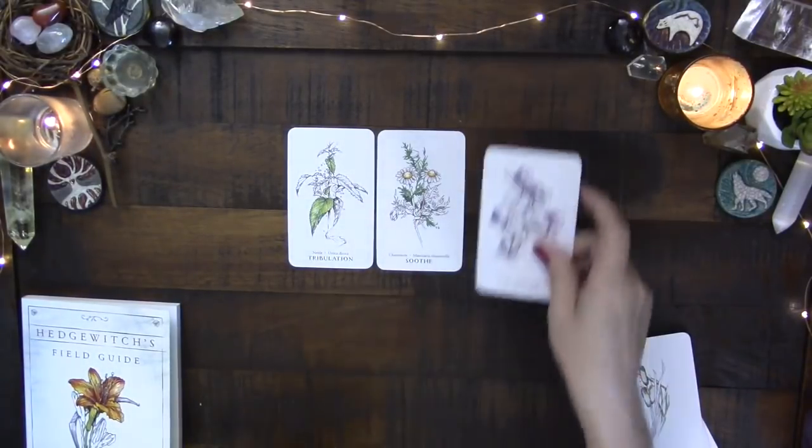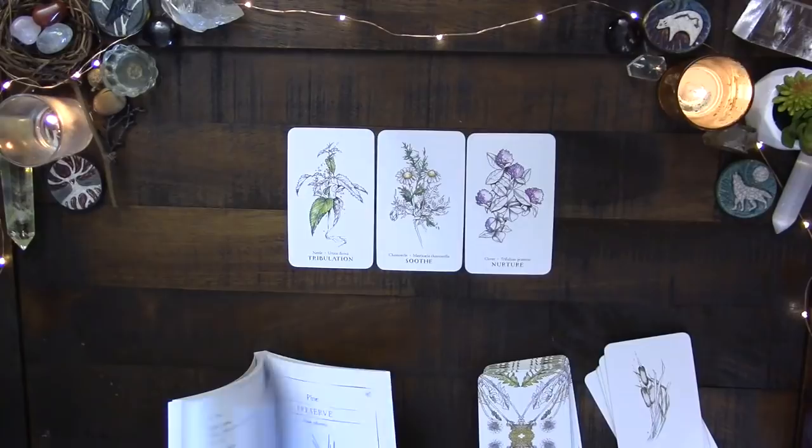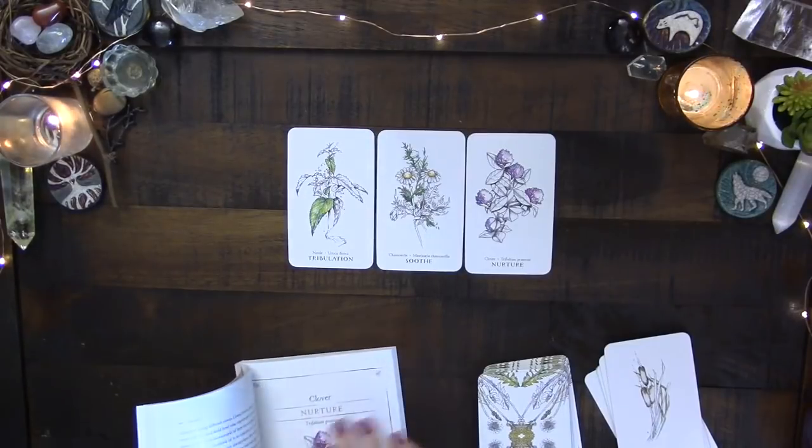And then the nurture one comes up, right? So you might actually lean into this nurturing. Let's look at the difference they have between soothe and nurture. That I opened right to.